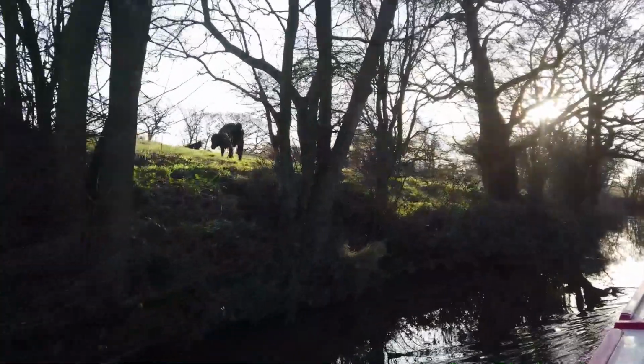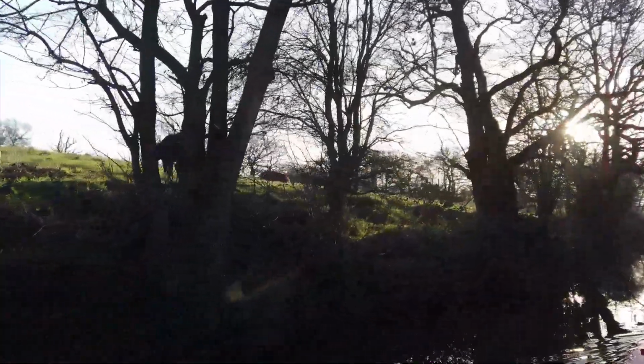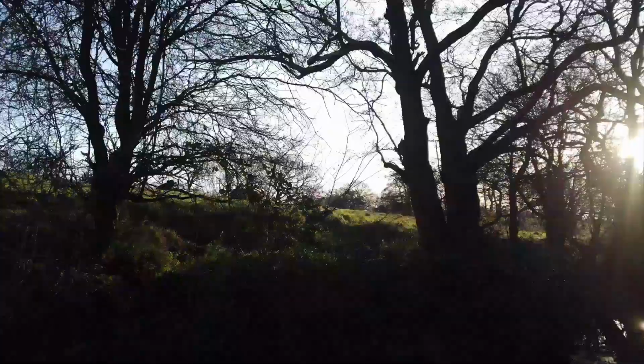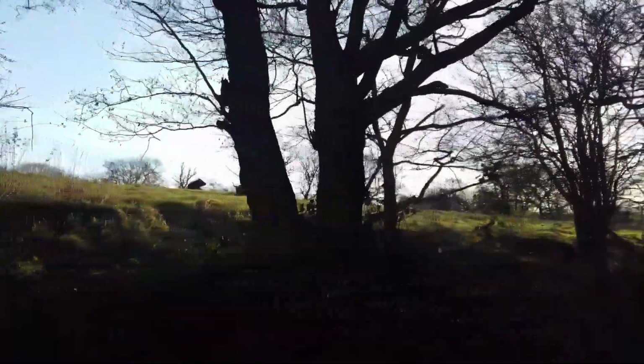Got that fine beast up there, what's it called? Is it Aberdeen Angus? Longhorn something? Relaxed, lying down. I mean, that is full of grass, no doubt.